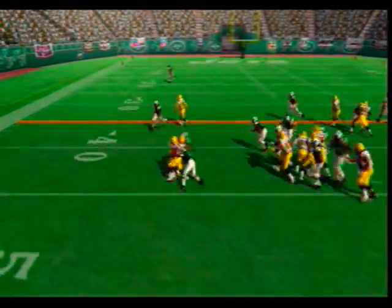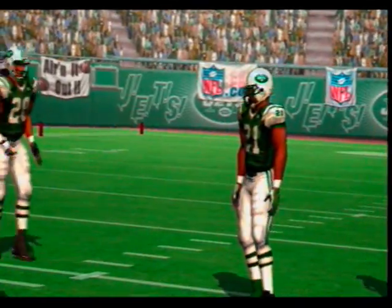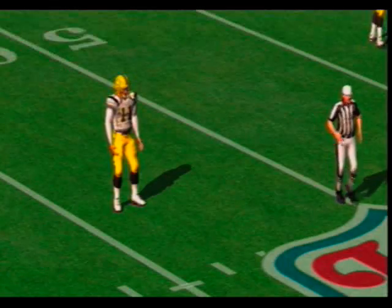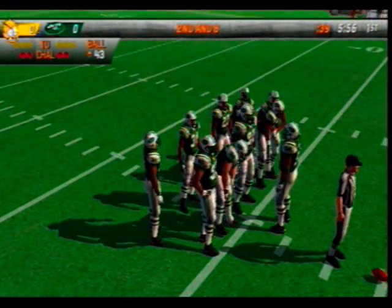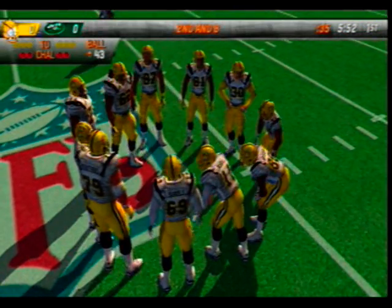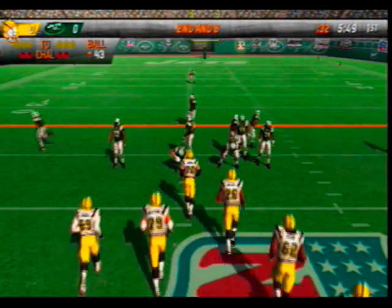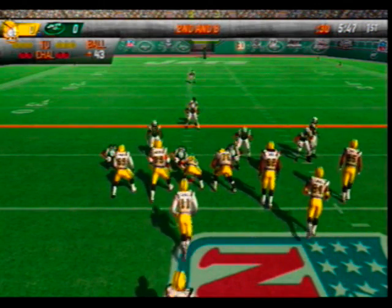Hand it off. Brady is there for the tackle at the 43-yard line. The defense held their positions and didn't let him get very far. Second and 8. Ball on the 43-yard line.